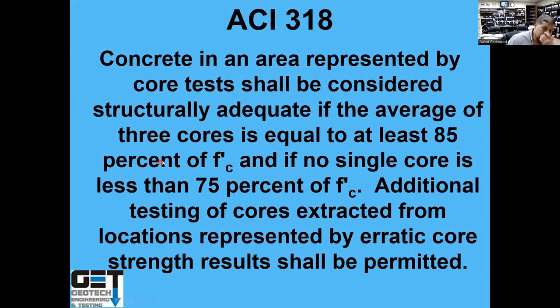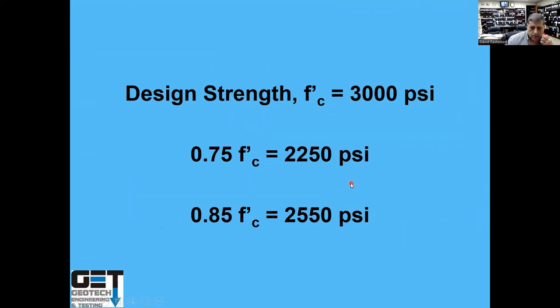ACI 318 says concrete in an area is represented by a test if the concrete strength doesn't pass the strength. If you get 3 cores, the average of the 3 cores should be at least 85% of f'c, say 3000, and no single core should be less than 75% of f'c. That means your concrete passes. So if your design strength is 3000 PSI, none of the cores should drop below 2250 and the average should be above 2550. That passes. If it falls below these values, your concrete fails.